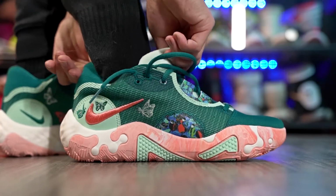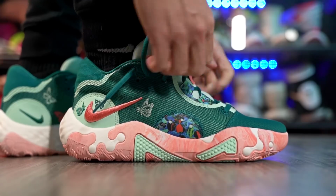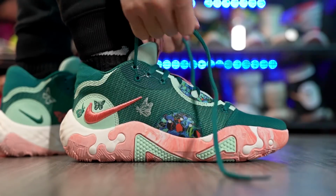But let's get it started off with the Nike PG6. It's going for 110 bucks and it's absolutely amazing. One of my favorite shoes to play in, I would say of all time. I really like playing in that shoe. It's just a solid shoe to play in.